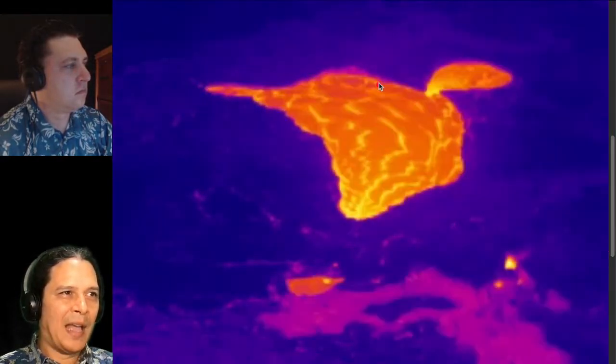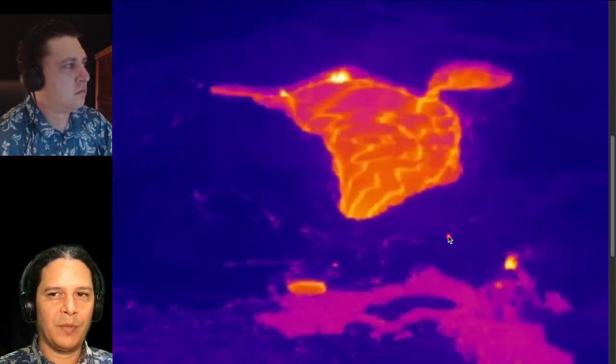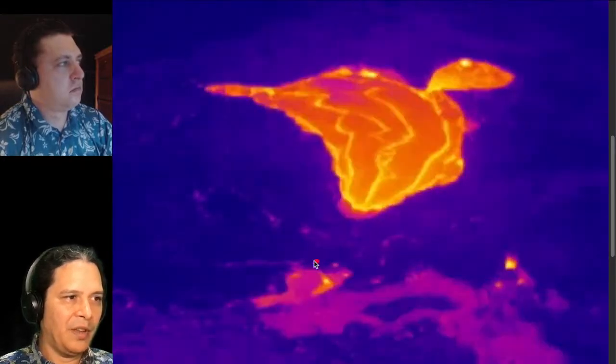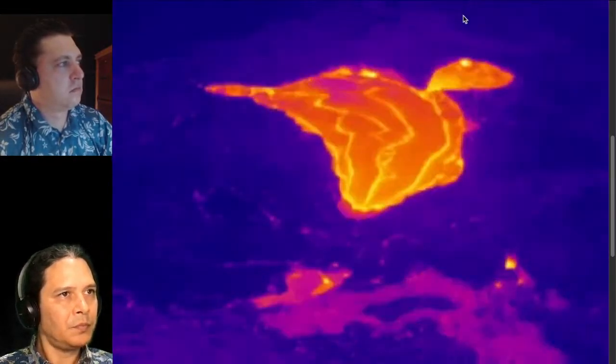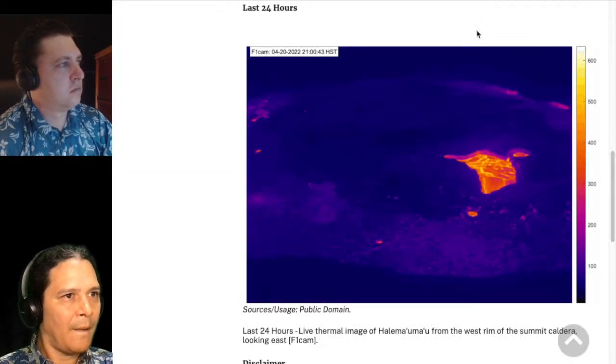You see the lava levels go down and up, but continue circulating. It might be hard to see unless we really just trim it like this, right, and isolate it. See that west vent also active and still. So that's the last couple days.